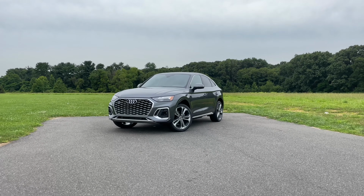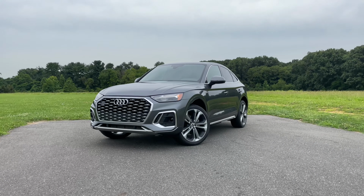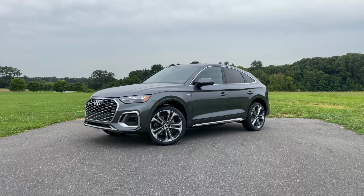The Q5 Sportback that I'm testing here is powered by a 4-cylinder turbo engine pumping out 261 horsepower. It'll do 0 to 60 in about 5.7 seconds. It's the mid-level Premium Plus trim, which I think is the engine and trim combination that most people will go for. But what if you want to be a little bit more luxurious and go a little bit faster?